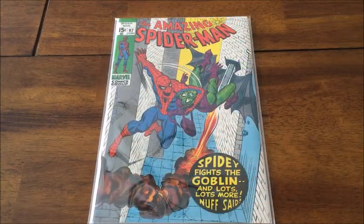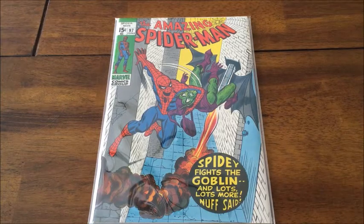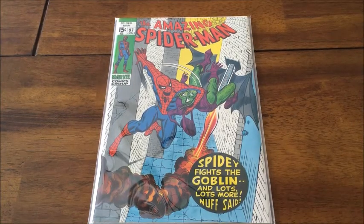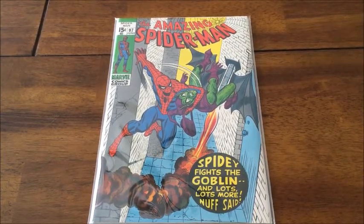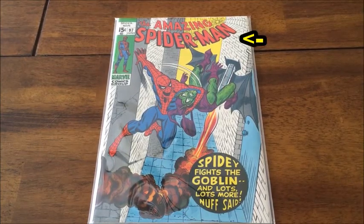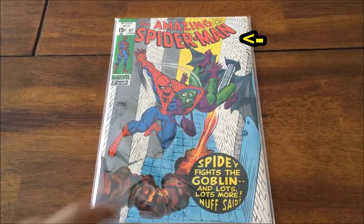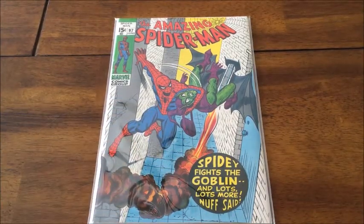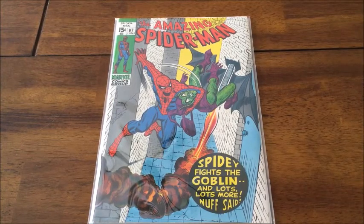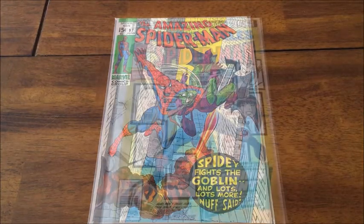Amazing Spider-Man number 97. Love this Romita cover. The interiors are actually done by Gil Kane. So 97, yes, the drug issues that were published with no Comics Code Authority. Just observe the rich details in the smoke coming off the glider. That's the one part of this cover that has always had me wanting to track this down. So I got it again for another fantastic price from the warehouse. You know, very excited for this in my collection.